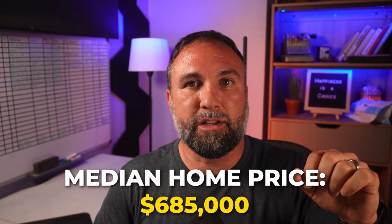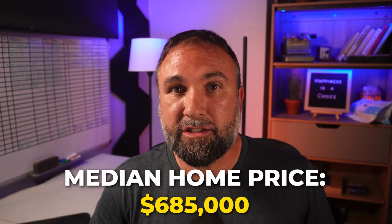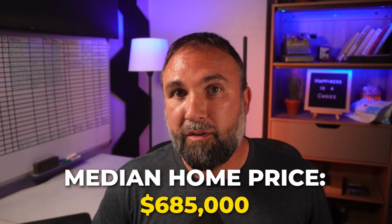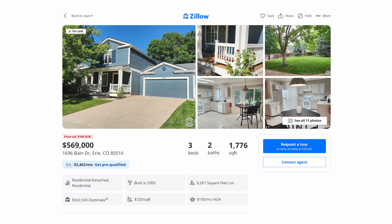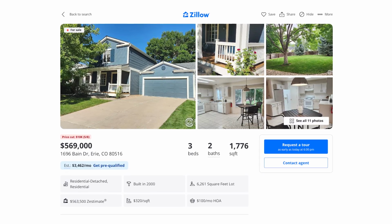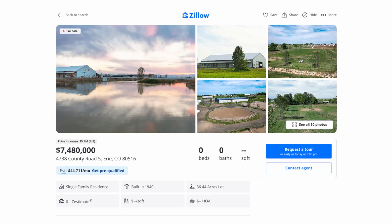And speaking of prices, Erie's not cheap, but you're getting real value. The median home price is around $685,000, but you can still find starter homes in the 400s and some high-end custom builds creeping past $1.5 million. And if you're looking in Erie on the lower end of pricing, you're going to find something like this home, a little under $600,000. And on the higher end, you can have an entire ranch for $7.5 million.